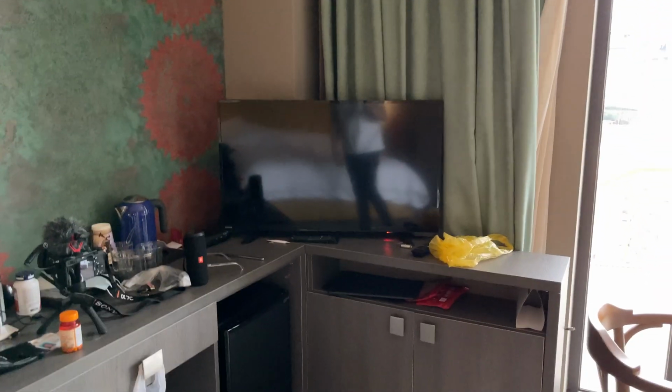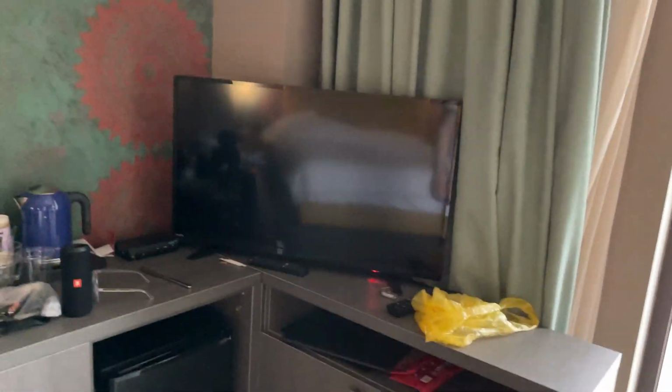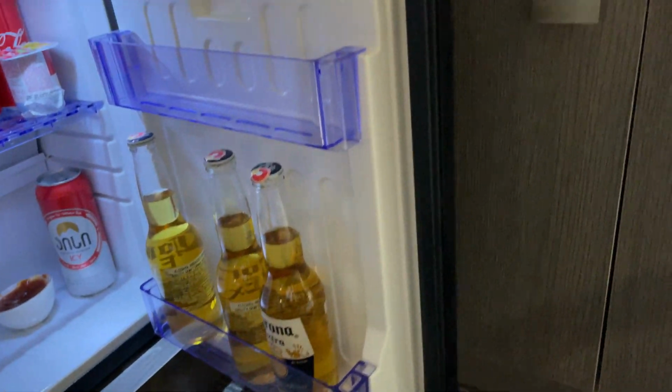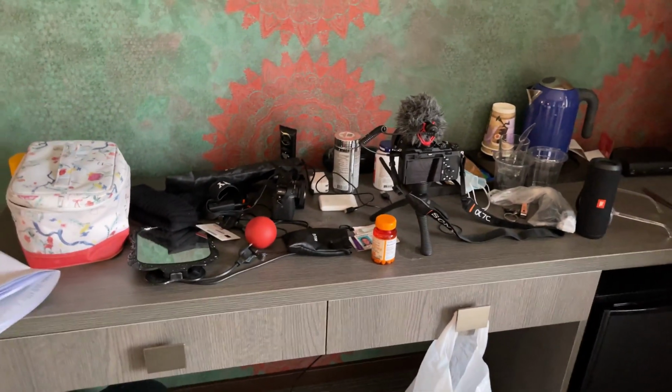All right, we also have our TV here. It's not a smart TV, but we brought an HDMI cable to plug in the laptop to the TV if we want to watch Netflix. We've got a little mini refrigerator here. We've got some sodas, some beers that we ordered from Glovo. We also got our little desk set up here. We kind of used it just for storage now that we've got this desk.